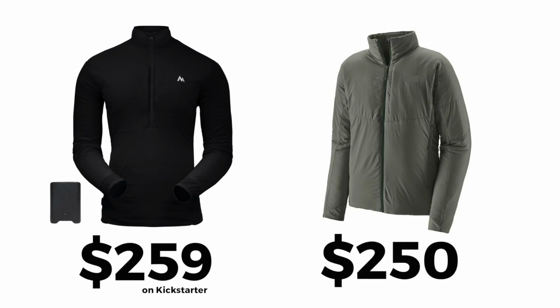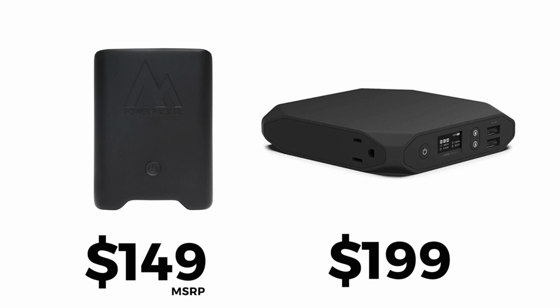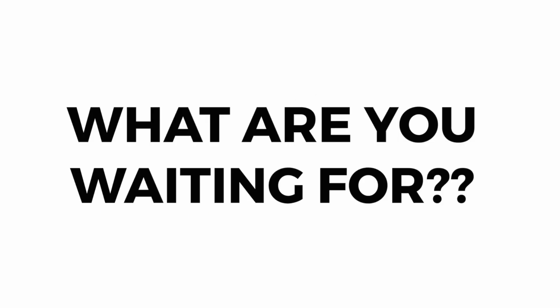And here is the price difference between Ember and a comparable product. And this guy doesn't even have the power to warm you. And speaking of power, here's the price difference between our 60-watt USB-C PD power pack compared to a 45-watt USB-C PD battery. So, what are you waiting for?